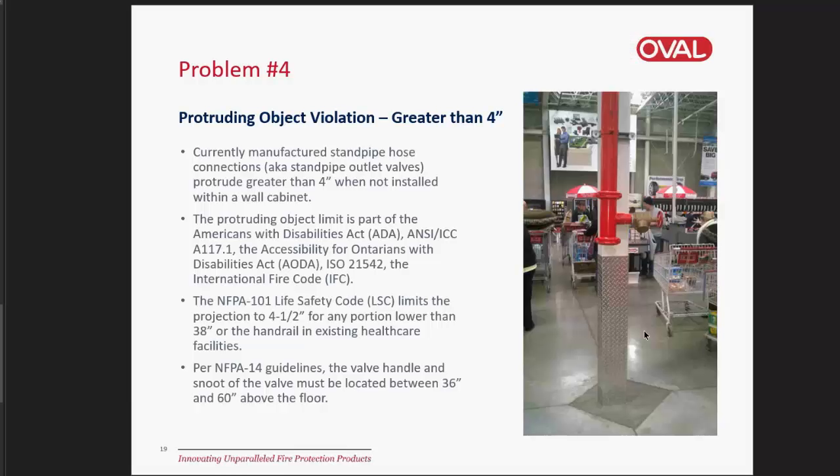So here's a great picture of the problem. This is a checkout aisle at a major retail chain, and you'll see this brass valve sticking out into the checkout aisle. If you're pushing the cart through, it may catch you right in the rib cage, or if you're of smaller stature, maybe it could catch you in the face. It's an ADA violation. Again, it violates the local accessibility standards, and even up above the border in Canada, there's the AODA. It's the ADA for Ontario, basically.